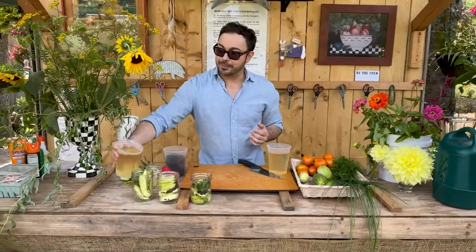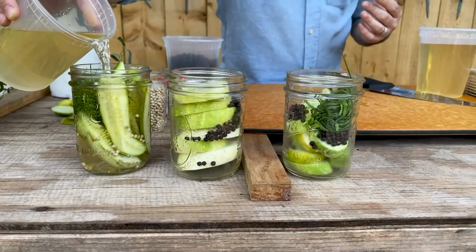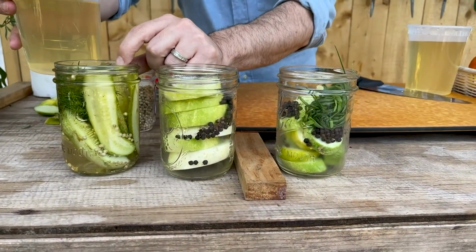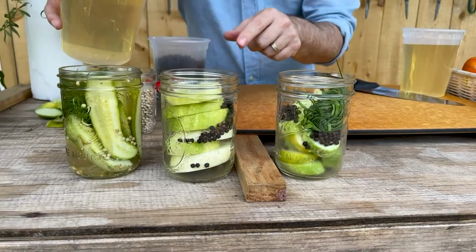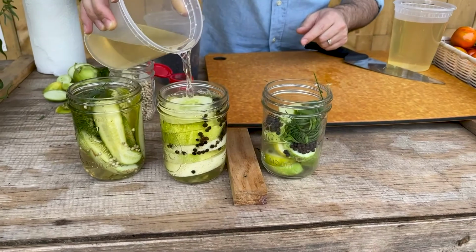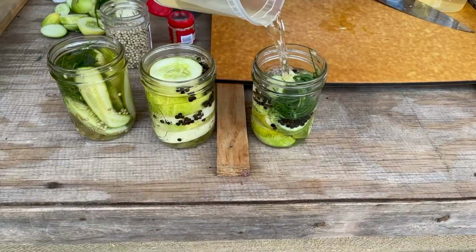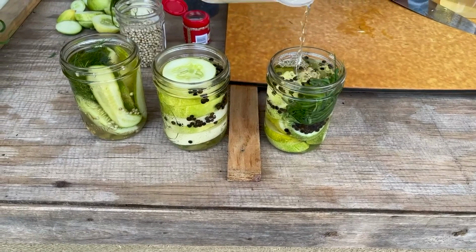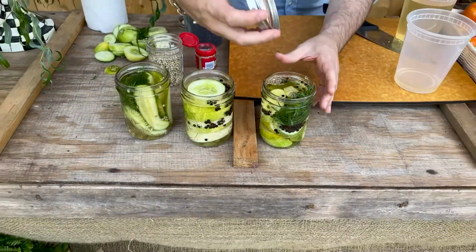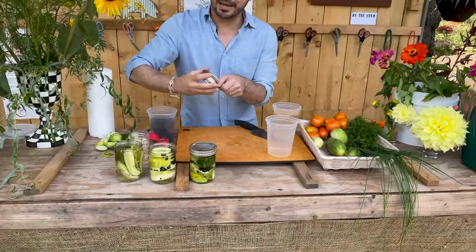And then here is my brine. I'm just gonna add in my brine just like that. Make sure the pickles are covered. And then add a little bit to this one, and then a little bit of this one. And then little lids to my canning jars.